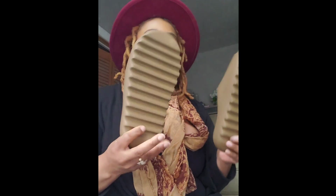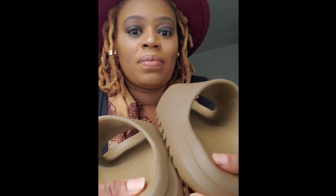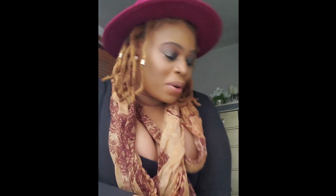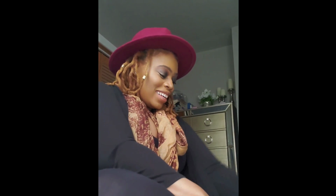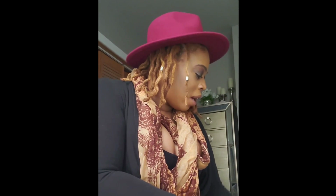They're very lightweight. They're squishy. I don't know, that's not the best way to tell you that they're squishy. But okay, let's get into it. I do have socks on. Let me take off one of the socks. I hope my feet are not ashy. Okay, they're pretty decent, I guess. I'm going to do one with socks on and one without, just so you guys can see.